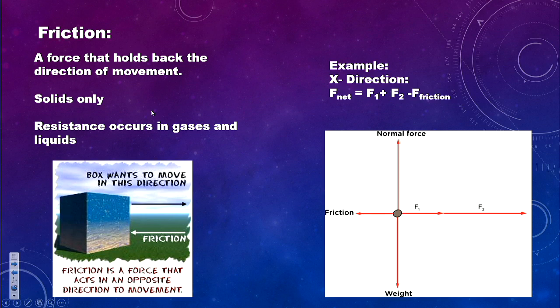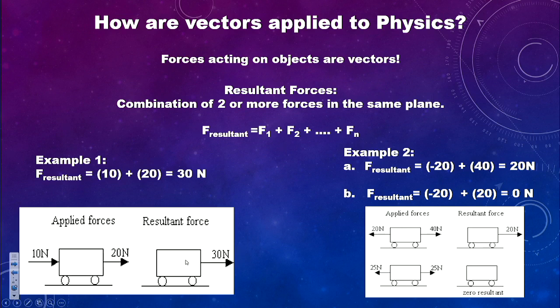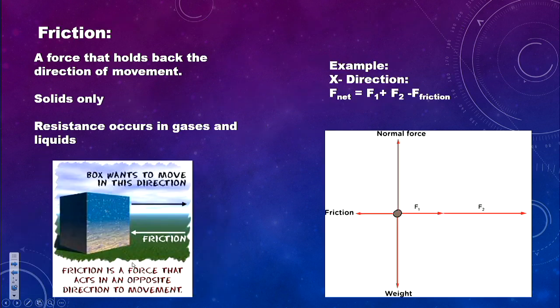Okay, so friction. Friction is something that opposes the direction of motion. If you're drawing a force diagram, friction is always drawn opposite the direction of motion. It only applies to solids, and resistance occurs in gases and liquids. So going back to one of these cart examples, where you have 10 newtons and 20 newtons, this is how it should be drawn in a force diagram. Force 1 is going in the positive x direction, and force 2 is also going in the positive x direction. Then you're going to have friction. Let's say this cart is rolling on a rocky surface, so there's resistance, friction between the wheels and the cart. So it's going to cause friction.